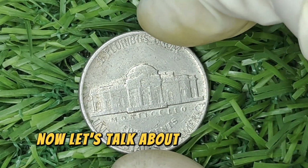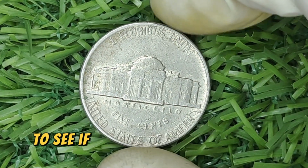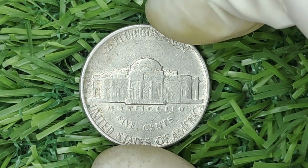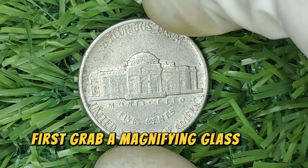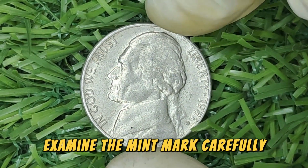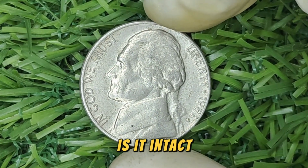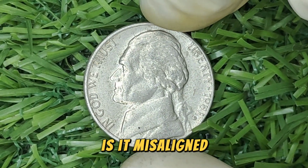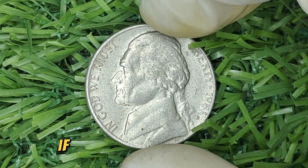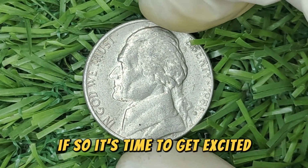Now, let's talk about how you can check your own coins to see if you have one of these rare 1981 Jefferson Nickels. First, grab a magnifying glass or a coin microscope. Examine the mint mark carefully. Is it intact? Is it misaligned? Are there any signs of doubling or errors? If so, it's time to get excited.